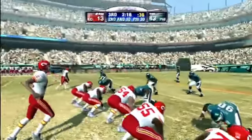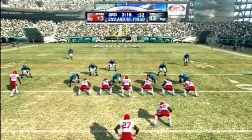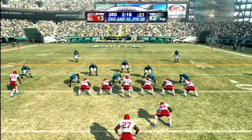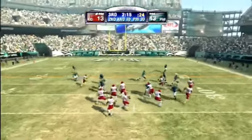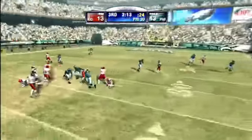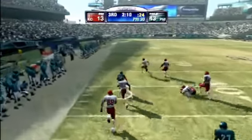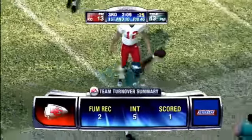The backfield is in the offset I formation. Back to throw. He throws right. Shepard gets the interception. That's his fifth pick of the game.